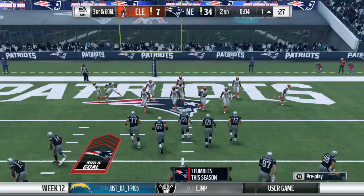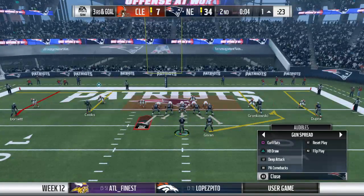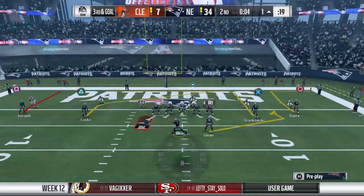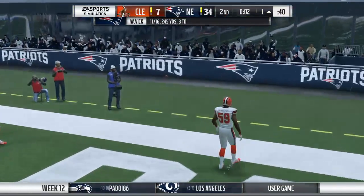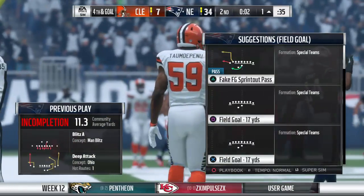Not time enough for a play and then a timeout, you wouldn't think. So with 4 seconds left, they're going for it. They slot Gronkowski outright. They'll throw now on the final play. And that is incomplete. 2 seconds left on the clock.